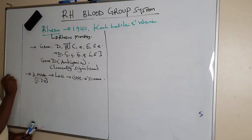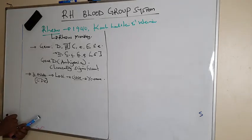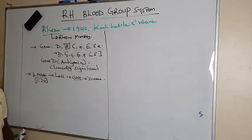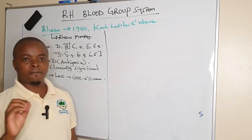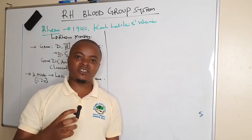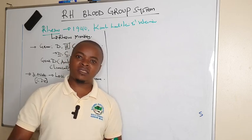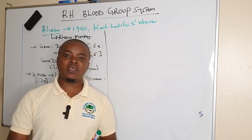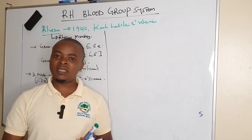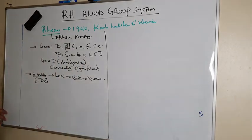And after inheriting these genes, they are the ones that command formation of antigens on the surface of red cells. One thing I want you to remember as a student is that Rhesus genes command formation of antigens which are only located on the surface of red cells. They are not found on leukocytes, not on platelets, not in other body fluids, only on the red cells.